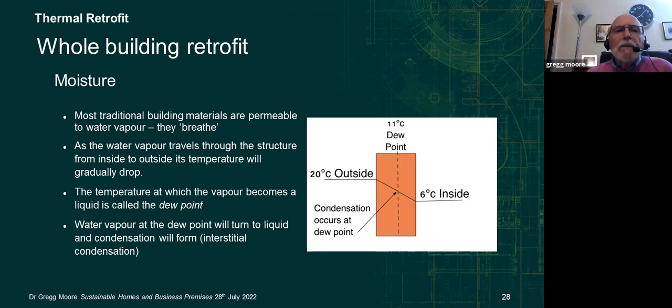As the water vapor travels through the structure from the inside to outside, the temperature of the water vapor will cool, assuming we're talking about it being warm inside and cold outside. And that diagram's actually back to front. But never mind.